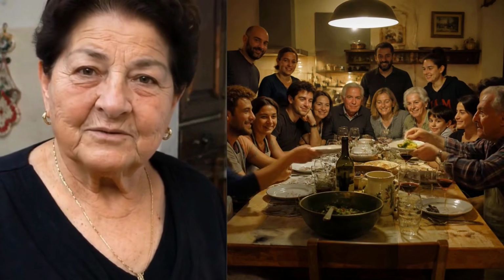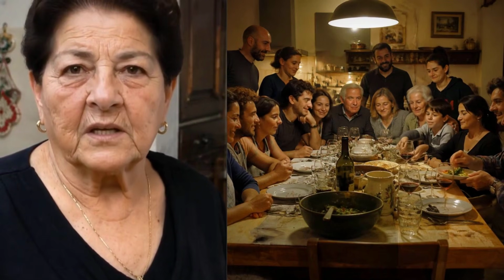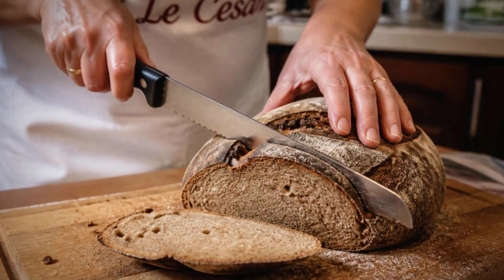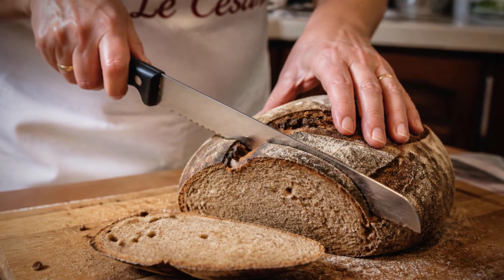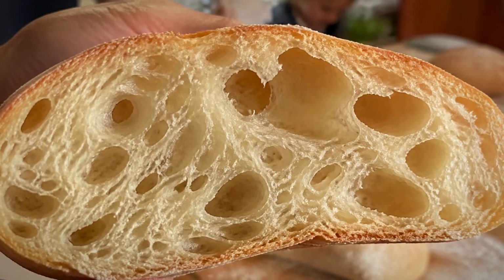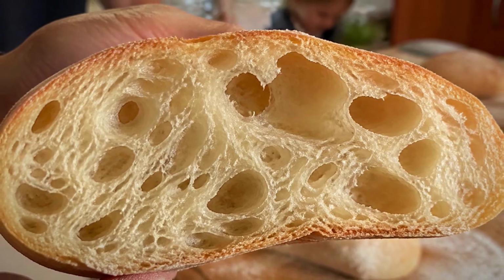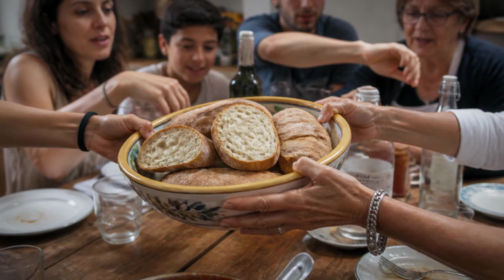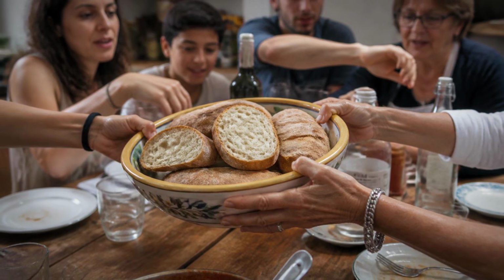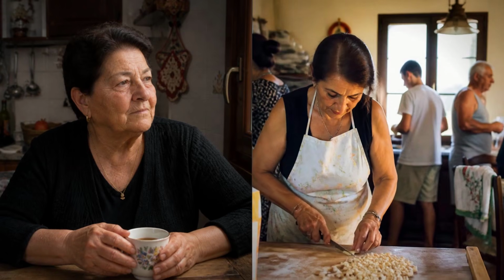By the time everyone's back at the table for dinner, that loaf that started as flour and water at 5:45 in the morning is finally sliced open, still warm, the crust cracking audibly when it's cut. 12 hours from a bowl of flour to a table of 15 people, and every single one of those hours mattered to how that bread turned out.